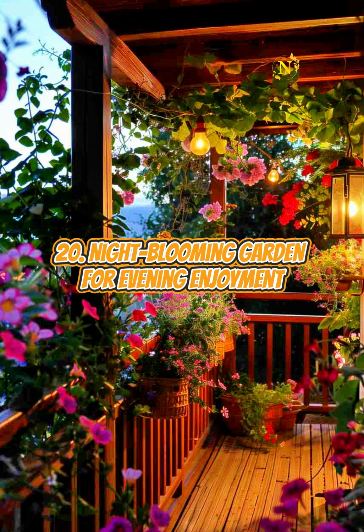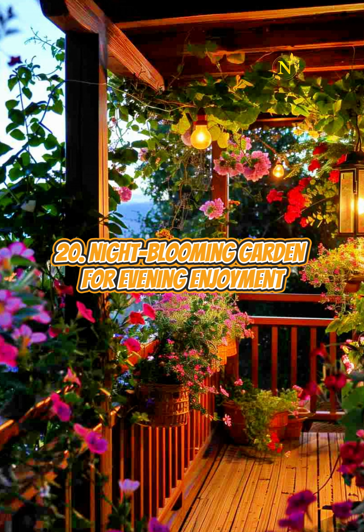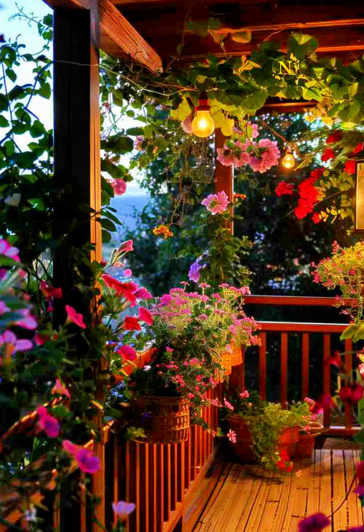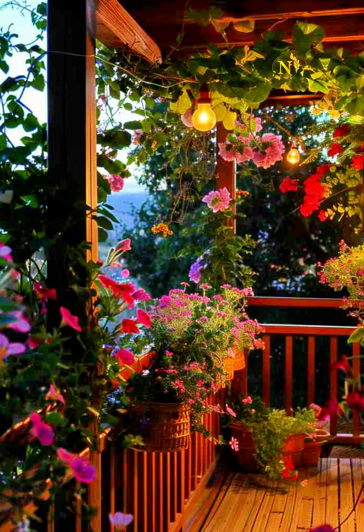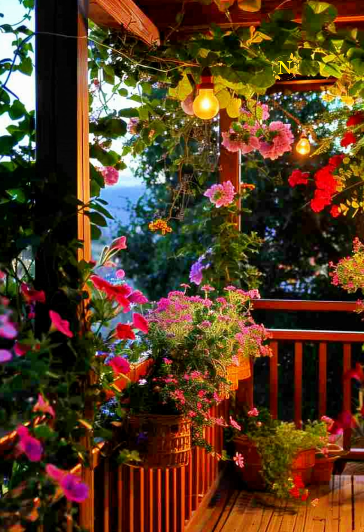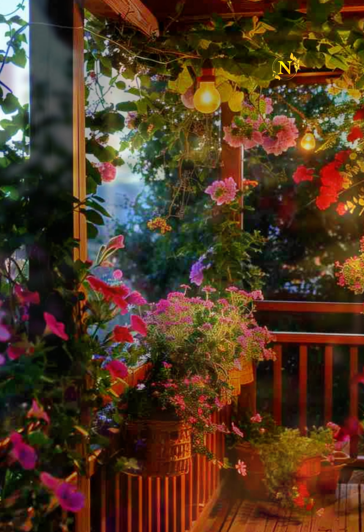20. Night blooming garden for evening enjoyment. This balcony garden becomes an enchanting nocturnal paradise as night-blooming flowers open their petals under the moon's glow. Species such as evening primrose and night phlox unfold at dusk, releasing their subtle fragrances.